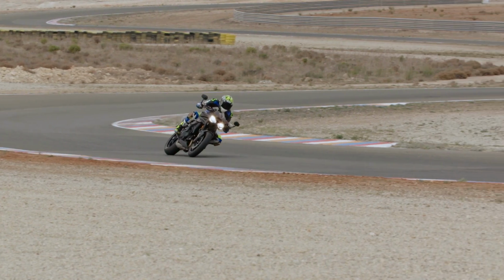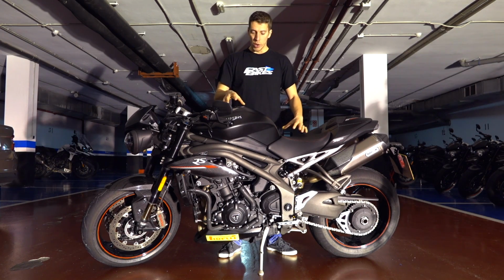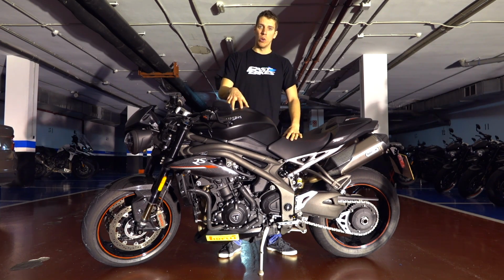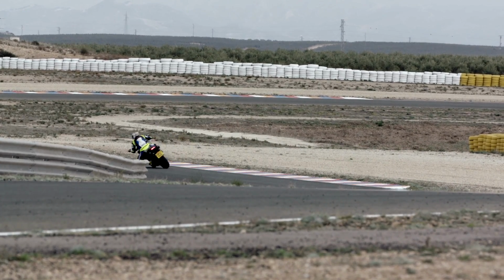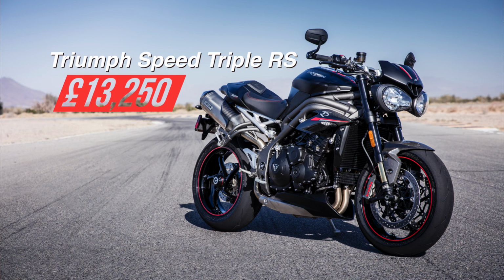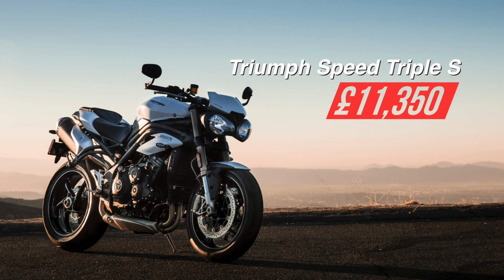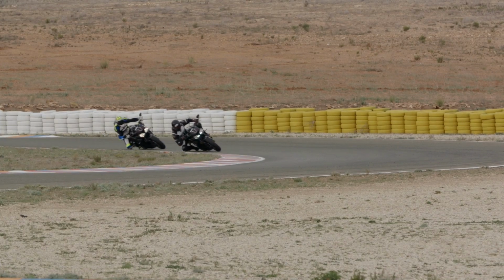So obviously I spent quite a lot of time on this bike, riding around the track as hard as I could, and I was really impressed by how comfortable the package was. It wasn't vibey either. I didn't get numb fingers or numb feet or anything like that, and had no complaints in that department on the road either. The RS comes in at 13,250, but there's also a lower spec S version of the bike, which is priced at 11,350. It's a really fantastic bike. Loved it, can't wait to clock some more miles on it.